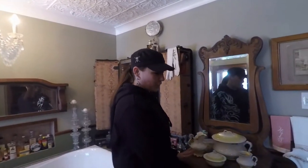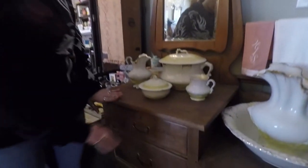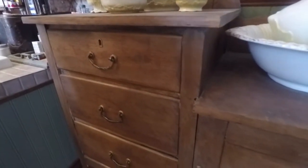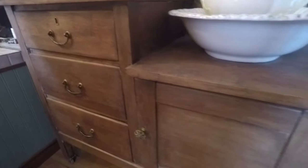YouTubers. I just wanted to show you today our beautiful washstand that we got as a housewarming present from my mom and dad.